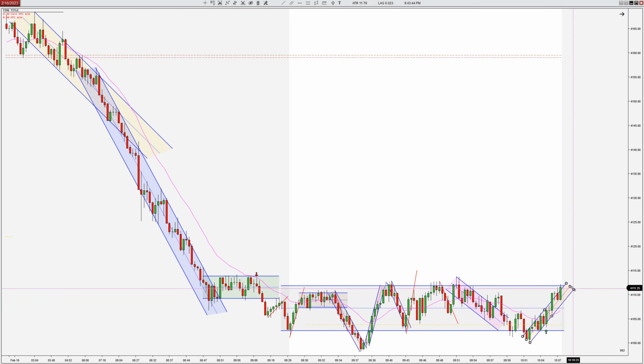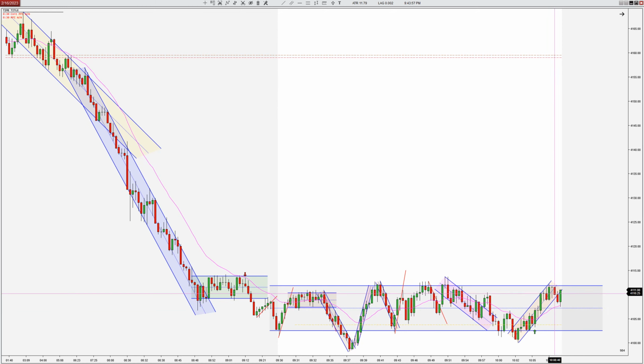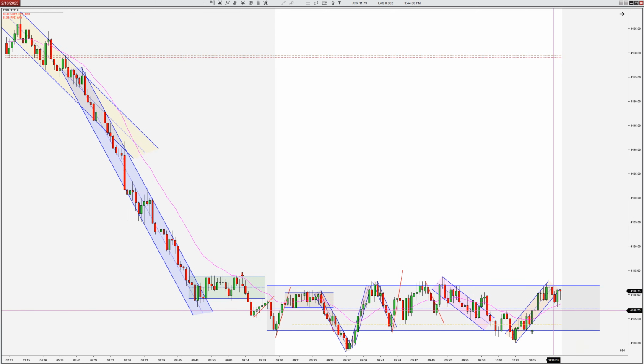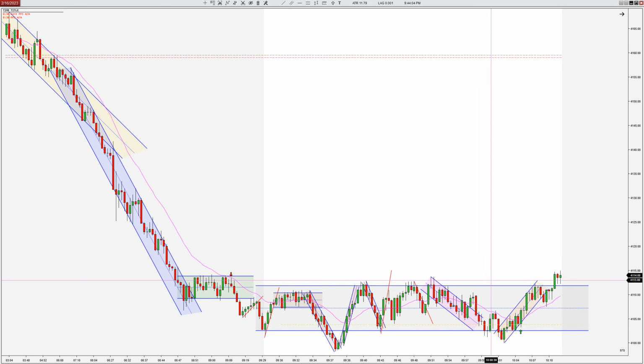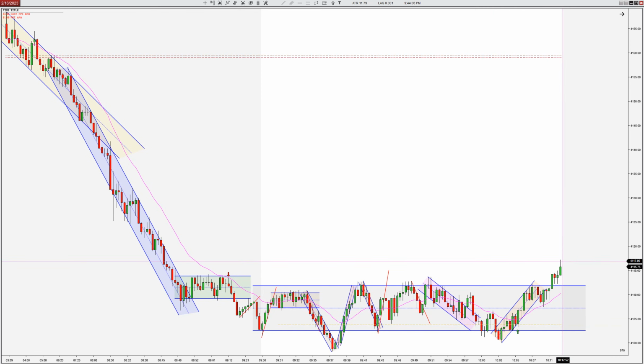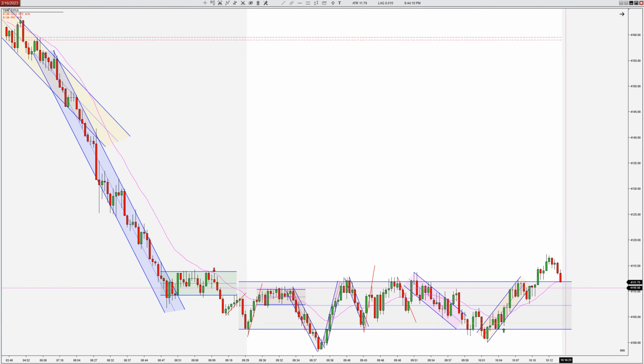And it looks like this is either wider or we have an overshoot. And it looks like maybe you would have gotten your 4 point scalp there. Come back to the EMA. Looks like a break from the channel. Just a first entry. Breaks out of the channel. We have a new high now. Come back to the EMA.